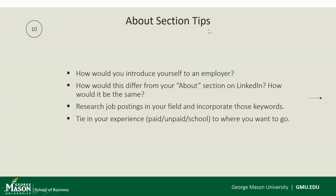Let's see here, we can tie in your experience, whether it is paid, unpaid, whether it's schoolwork, you can throw that in there, because for a lot of us, maybe our schoolwork is the most applicable background that we have for the position that we're going for. We don't have maybe a ton of paid experience in the field, but you know how to do a lot of that stuff from your education and coursework. So you can throw that in there as well.